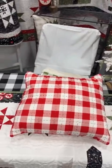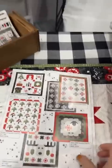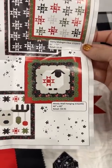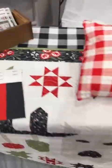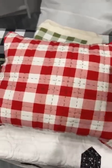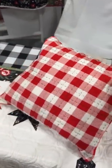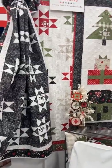She's the name of the quilt, with the one big sheep. Let me see here. Woolly wall hanging, and this one is a wall hanging. It's 40 by 40. And that one's really cute. It's a little bit of a smaller one, but it's got the one sheep in it. And so Corey is showing how you can use that check from her Starberry collection to make a nice hand quilted pillow. And if you want to check out her YouTube, she's got lots of tutorials already on her hand quilting techniques. So go over to Corey's YouTube channel and check that out.